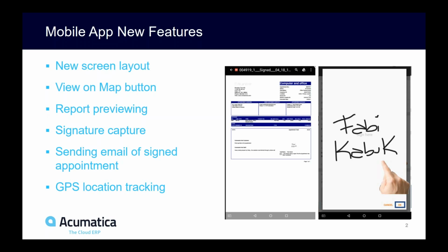The other new feature is report previewing. So now we have added a new button in the appointment form, and this will allow the user to view the summary of the appointment on the mobile app anytime during the appointment.